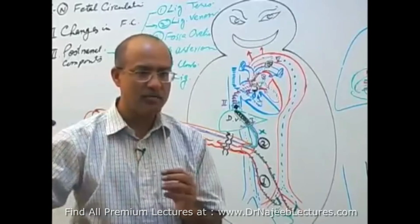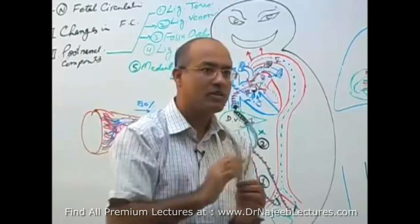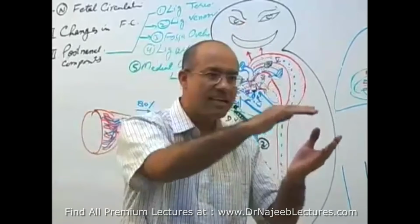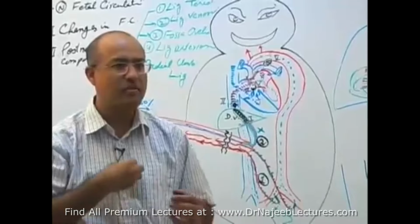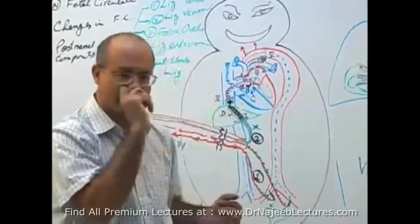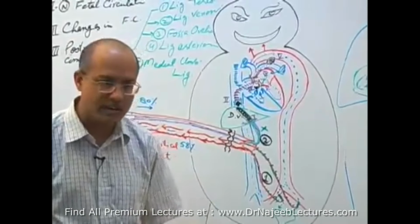And this murmur changes in intensity during systole and diastole. During systole it goes up, during diastole it becomes less. This is called a machinery-like murmur, as if some machinery is working there, a little, then more, then less, then more. Is that right? The machinery-like murmur is also a feature of patent ductus arteriosus.